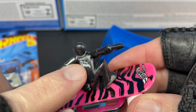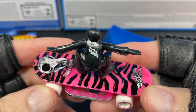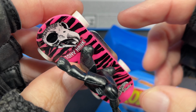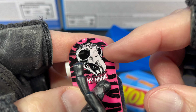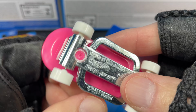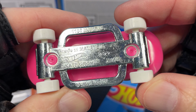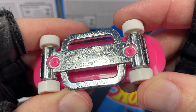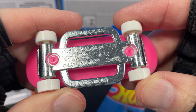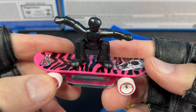So you see right there, Tony Hawk, his signature, and the Hot Wheels name right there. Tony Hawk name up here as well. It's got this skull. And let's see the markings on the base real quick. Made in Malaysia. Skate Grom, GROM. I have a few of these, but I have never collected all of them.